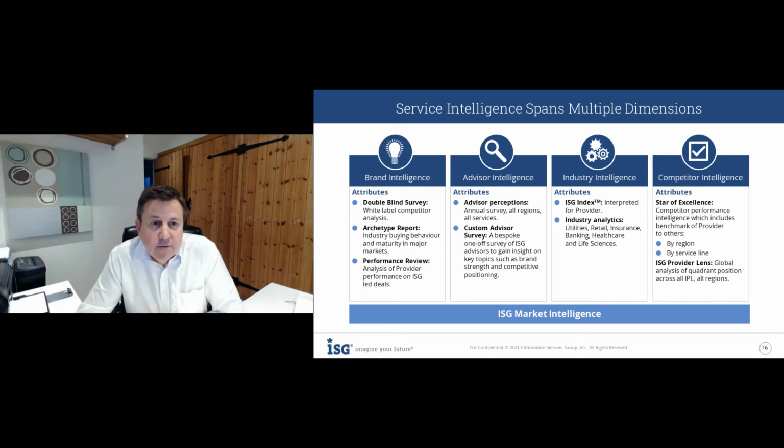Second part here is advisor. What does the advisor think in general of you as a provider? This is really through our interactions. We assess our entire client-facing advisor community once a year, typically over the summer. And we review and rate all of the providers that we engage with over the year. And there's 50 or more providers, probably more like 100 these days, that we are collecting information on.